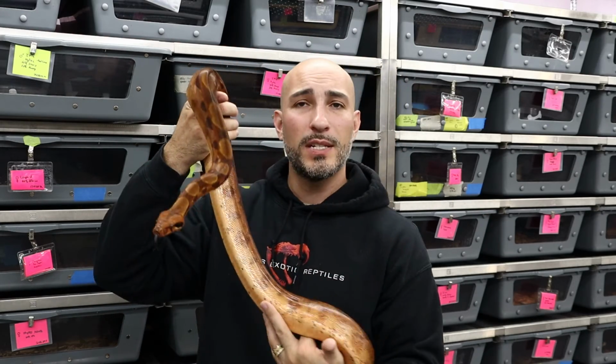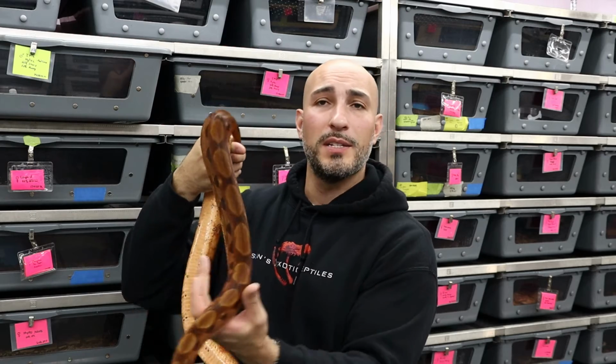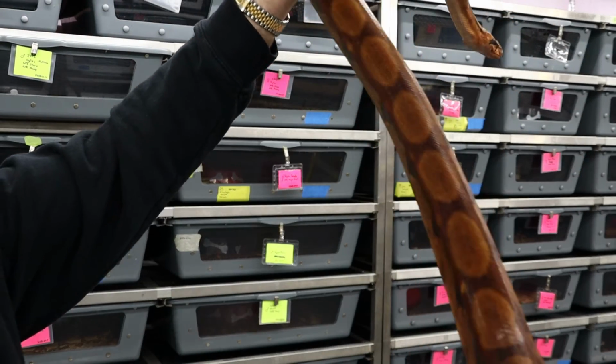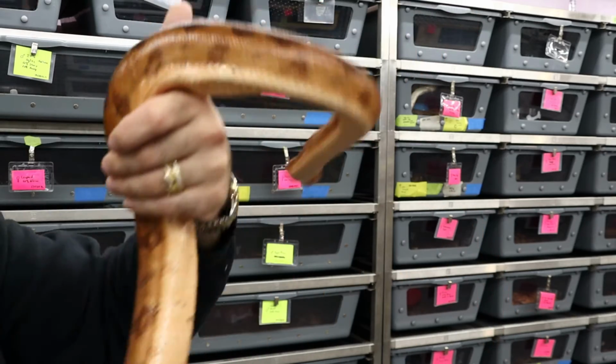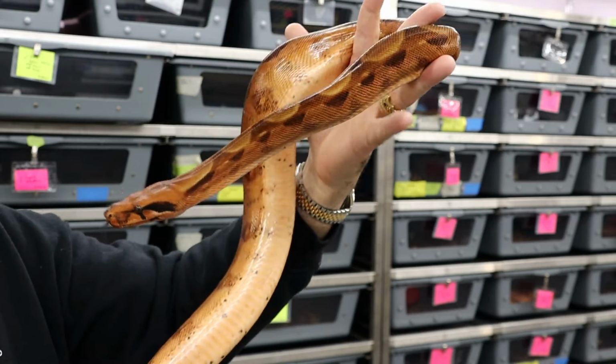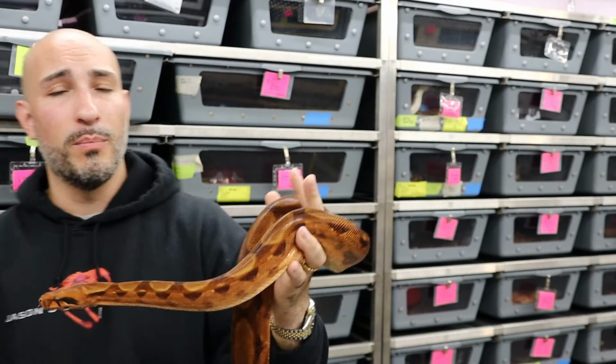I have some different stuff I want to produce beyond just the bloods and hypo bloods, but he is a really nice example of a hypo blood. Just super red, really pretty. His face is nice, and the camera never picks up the color of these guys, but really pretty head and just some nice oranges and burnt reds.